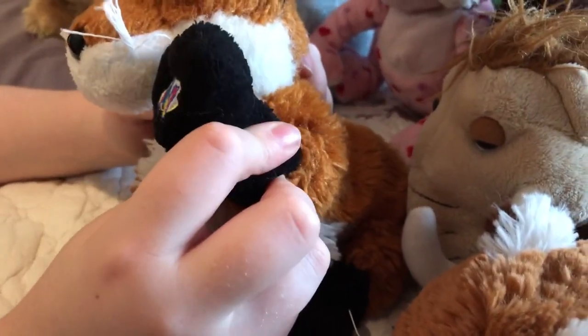Yeah, that's so adorable. So, it's a Lilkins. Soft. So, there's the Webkinz symbol on its paw. Very cute.